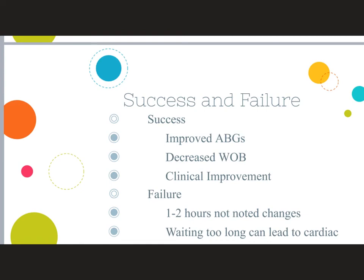Now, we know that it's not working if there are absolutely no changes in 1 to 2 hours. And if we wait too long and we're just like, well, let's see what happens next, it can lead to cardiac arrest because their heart is working so hard to try and improve gas exchange that it's going to wear out. If they go into hypoxemic respiratory failure and their heart's not getting the oxygen that it needs, it's going to lead to cardiac arrest.